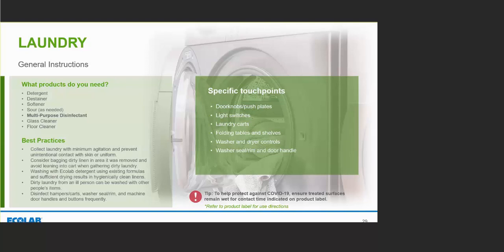When you wash products with an Ecolab detergent using your existing formulas, so whether you're using a high or low temp formula, and dry those linens sufficiently, this results in something called hygienically clean linens. And hygienically clean linens are defined as free of pathogens in sufficient numbers to cause human illness. So I kind of touched on this earlier, but it's a good reminder that even dirty linen from an ill person could be washed with other people's items. And once it's washed properly and dried, you come out with these hygienically clean linens.